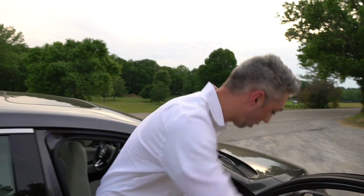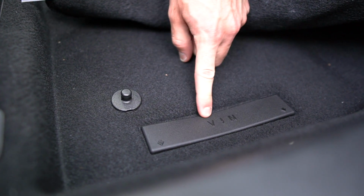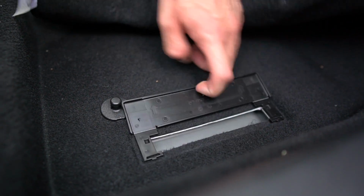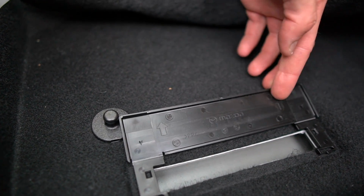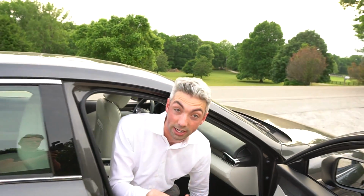Show you guys one more thing that I find unique. When I was vacuuming out this car, I noticed up under the passenger side floor mat, you pop this open, there's a piece of plastic right here that says VIN. You pop that open, it's got your VIN number here on the inside, in addition to the one in the front windshield. Pretty unique, never seen a VIN number in the floor mat.